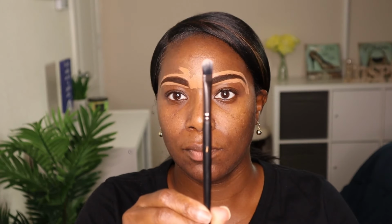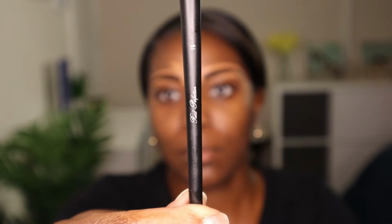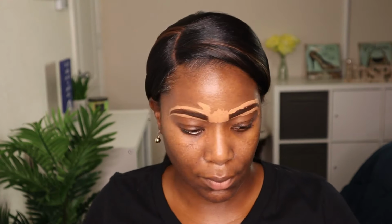So now I'm going to go in with my blending brush. This is Real Perfection, Brushes by Real Perfection, and this is number 19 blending brush. And I'm going to use this brush to blend the concealer around my eyes, around my eyebrows. I'm just trying to get the camera to focus, but I think you can see it. It's number 19, Real Perfection. And I use this to kind of blend, and it really helps to give you that flawless blend.